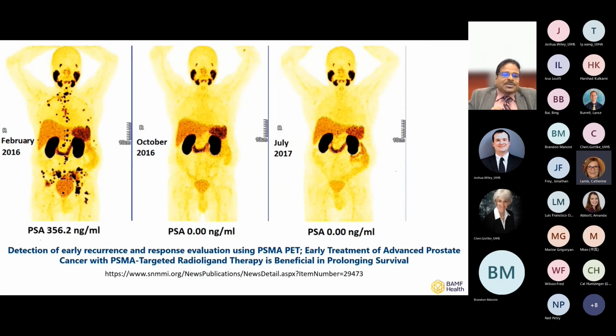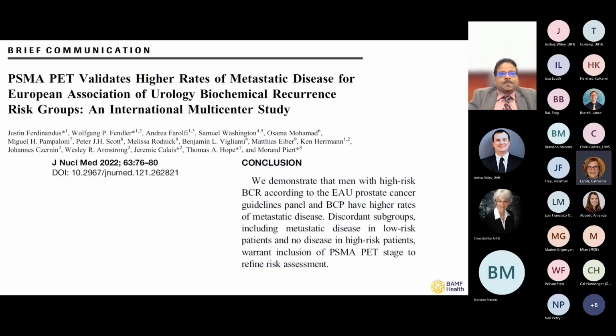So early recurrence and response evaluation using the PSMA PET is beneficial, because the early treatment it enables of advanced prostate cancer with PSMA-targeted radioligand therapy is beneficial in prolonging survival. So the earlier you detect the disease, the better the survival of the patients.